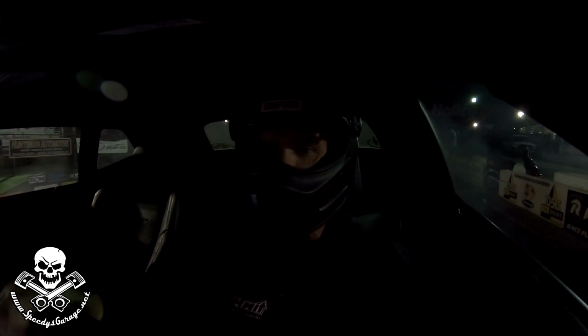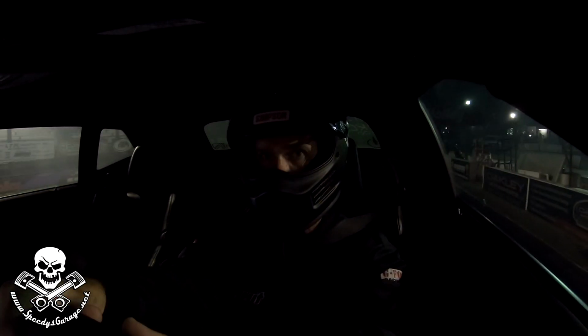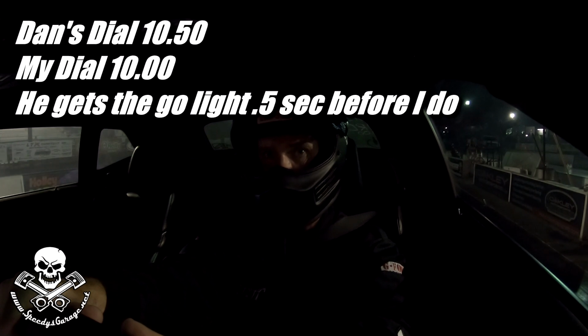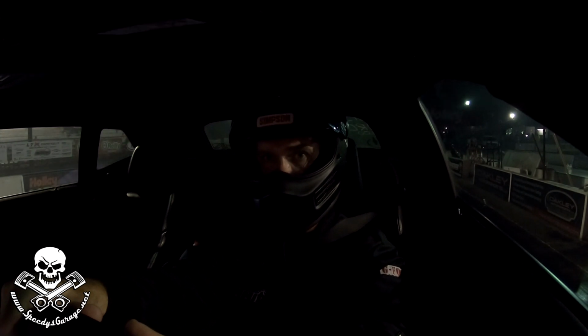Can't see the groove, that's going to be tricky. Nostalgia Superstock, Nostalgia Superstock on each of the lanes, please.